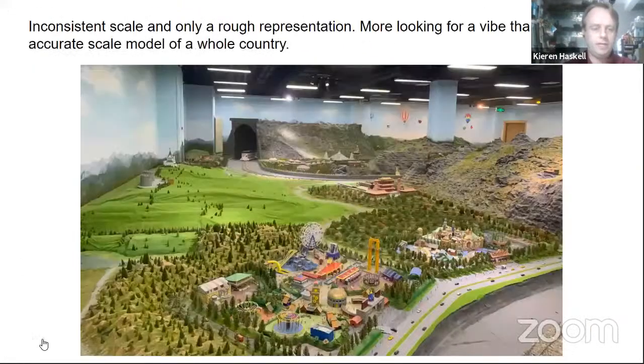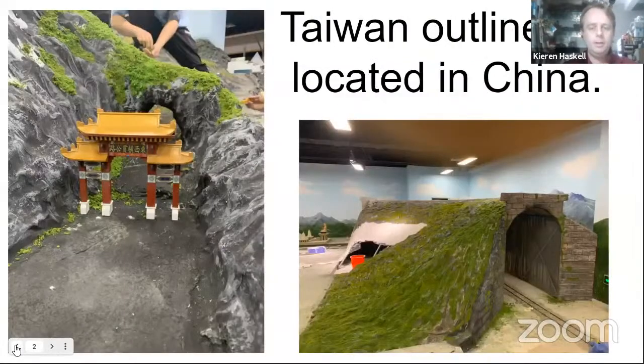Although it's Taiwanese outline, in China, the boss's idea was to let people feel like they were taking an overseas trip, a trip to Taiwan, which they can't all do for political reasons. Even more than a normal layout, we're looking for a feel, a vibe, a representation. It cannot possibly be super tight modeling because we didn't have a lot of time and it's huge.